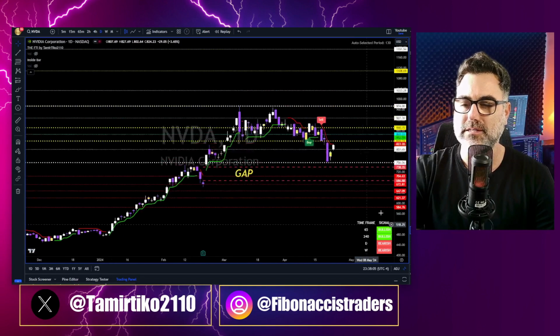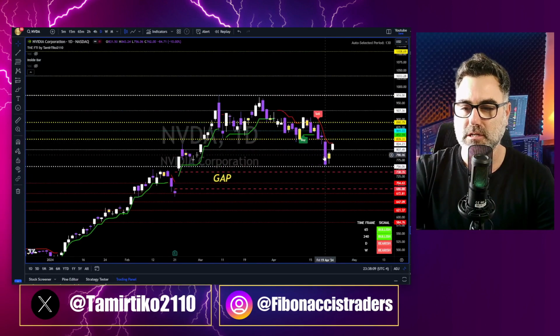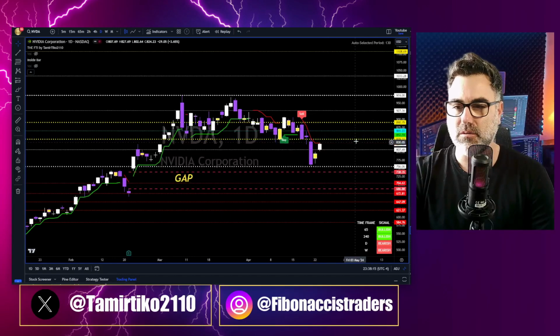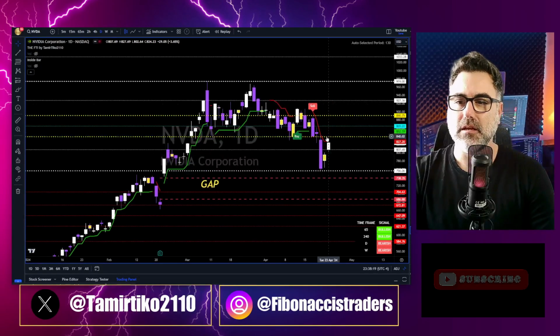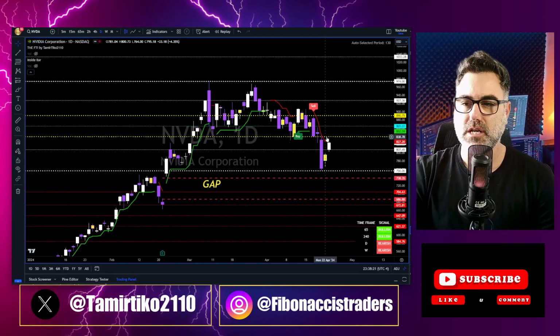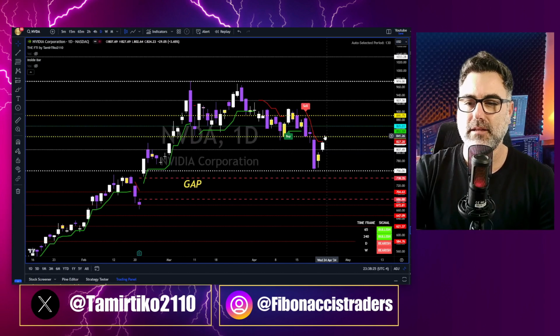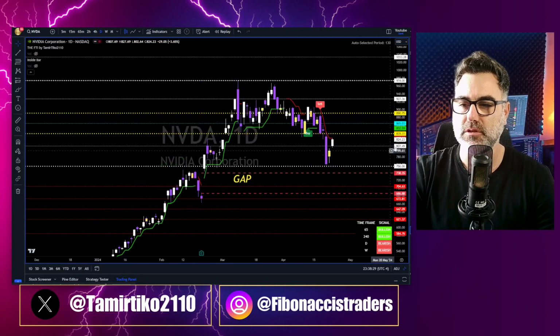Nvidia, 3.65% to the upside, but we are still inside this massive Friday's candle. We are still bearish on the daily, bearish on the weekly, below the yellow zone. On Nvidia, we can start taking long position once Nvidia will break above the 840, and then we will start slowly building our long position on Nvidia.